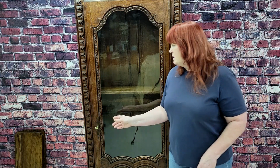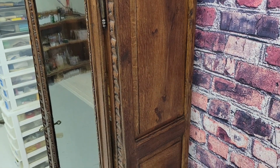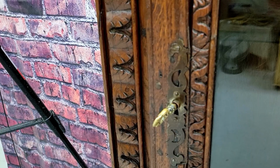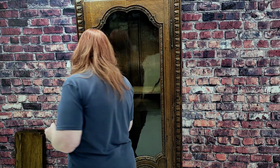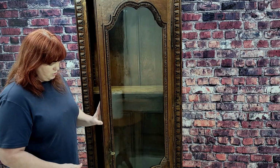Hopefully you can see it, but the glass is wavy glass. So it is not new glass. It is very, very old glass. You can see those ripples and waves in it, like you would find in an old building or an old painting. The decorative piece around the lock is quite ornate and follows with that Louis XIV style. Although I am not 100% sure that this is the original lock.